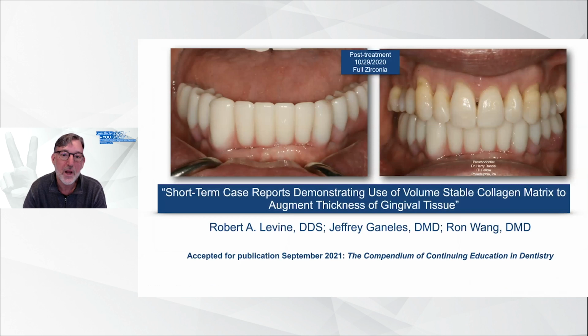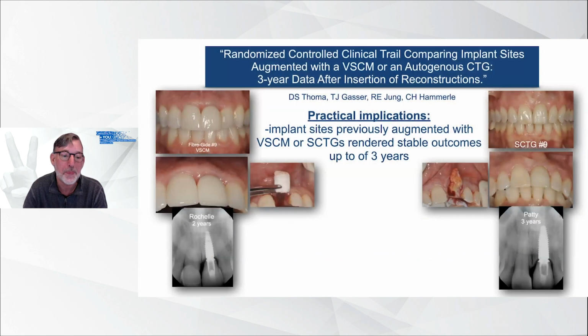So post-treatment, these again were taken by Dr. Rendell, and this case will be published with Jeff Ganalis, one of his cases, in an upcoming compendium in the fall of 2021. When we look at a study that was published out of Zurich's group, using either the Fiberguide, the VSCM versus connective tissue graft, their practical implications were implant sites previously augmented with either the Fiberguide or autogenous connective tissue grafts rendered stable outcomes up to 3 years. And we could see Rochelle's case, which is 2 years, everything is very stable.